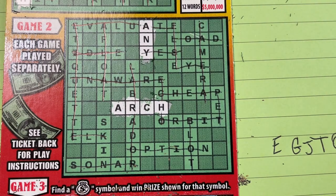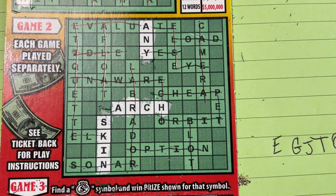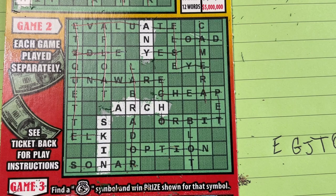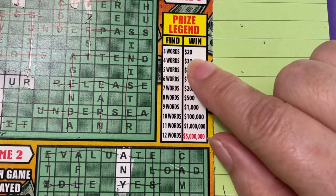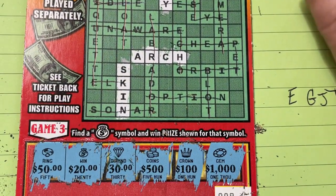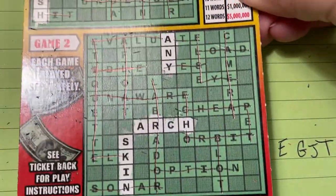Oh my gosh. You guys need to clap for this one. We got another word. Did you see it? S-K-I-N. And that's it. I don't think there's any more to check. But guess what? We got three words. So three words is another $20. And we got our $20 in the bonus. It's a double up. $40 back on ticket number 9.